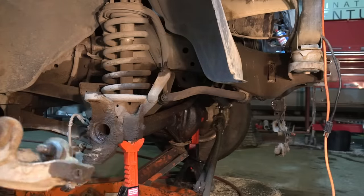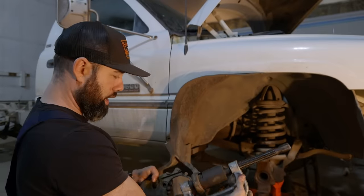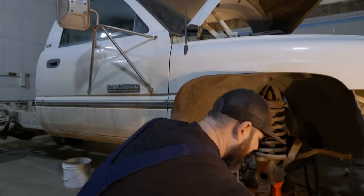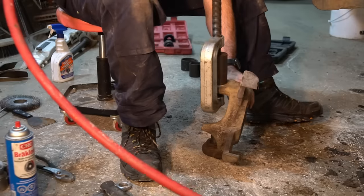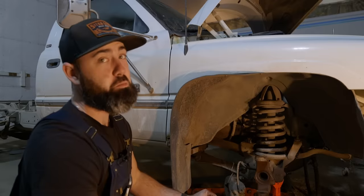I've borrowed this funky press. Not entirely sure how to use it, but I think I have it set up here. We're gonna give it a little rap, see what happens. It moved.